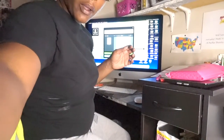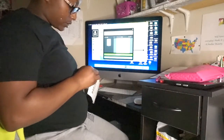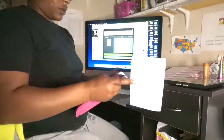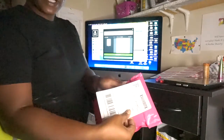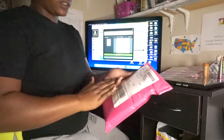She's gonna print out the shipping label. There we are. Shipping label is printed. I am going to lay her flat on the side.